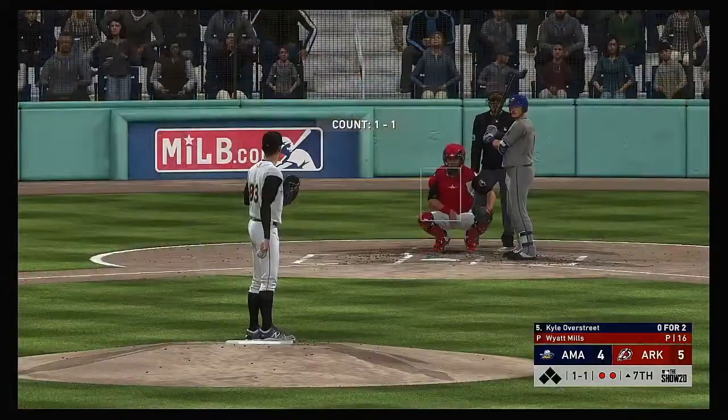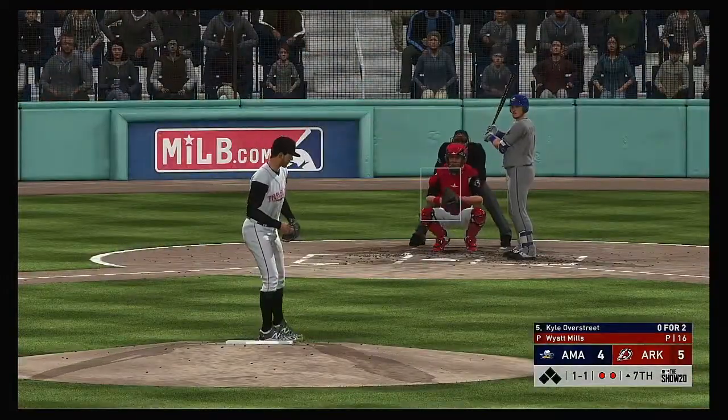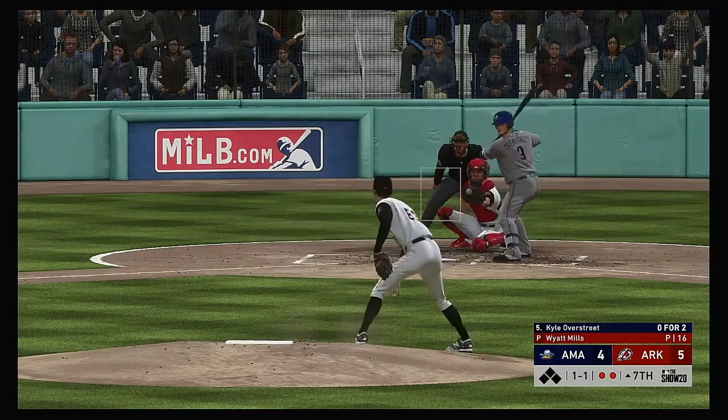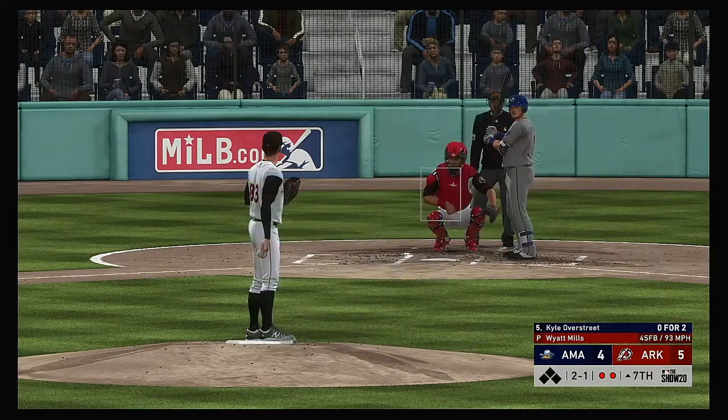The first baseman, number three. So stepping in, Kyle Overstreet. No hits to this point. Now the 1-1 pitch. Inside, ball one.